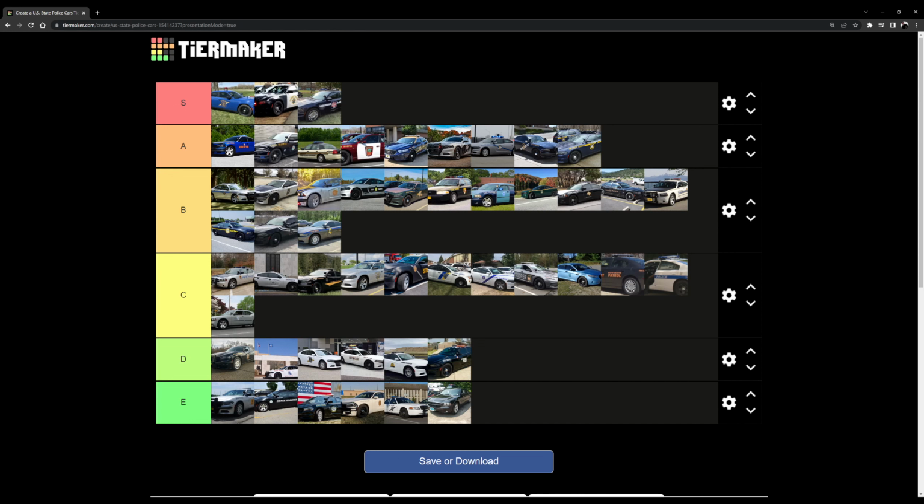I do like Arizona's, even though it's still black and silver, and it's very similar to some of the cars. Something about the angle of that, and maybe it also helps that it's a good quality picture, but Arizona's looks pretty aggressive. But we're going to still move them down into A tier a little bit. And we're going to do this. We're going to rearrange A tier a little bit here, like this.